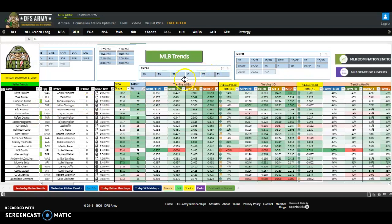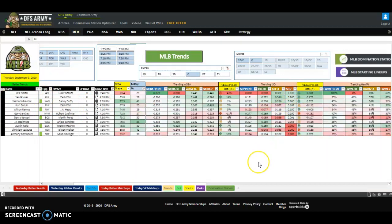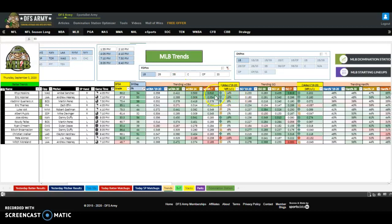I can do position by position if I want and see a bunch of these catchers. I would have to sort that by descending order and see if anyone pops to the top. It should have been default sorted that direction, but that was ISO. I'm so sorry. I messed up. But there you go. 465, that's not great for 7 days. It's just not. You need to see something around 600-ish. So there, Hoskins is a good one. Hosmer is a good one.